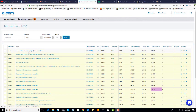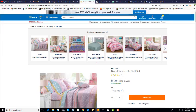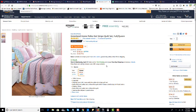So guys, we can open this. Right click. Don't worry, once you've memorized it, you will be the one to input it. I'll assist for now. For example, this Global Trends Lola Kilt Set on Amazon. Then Greenland Home Polka Dot Stripe Quilt, Full or Queen. Be careful, Twin or Queen.